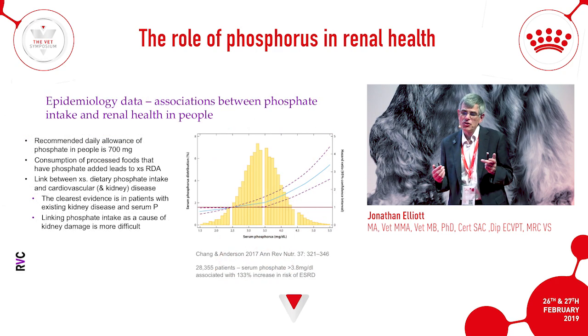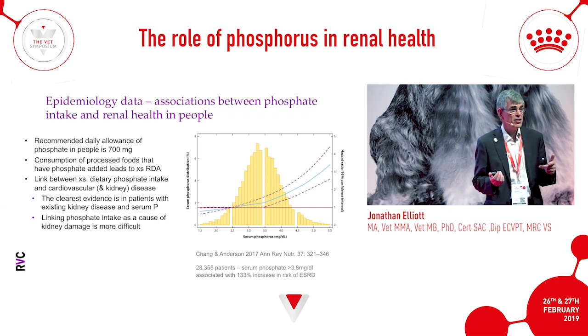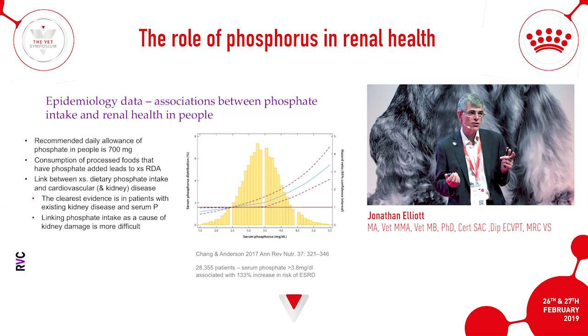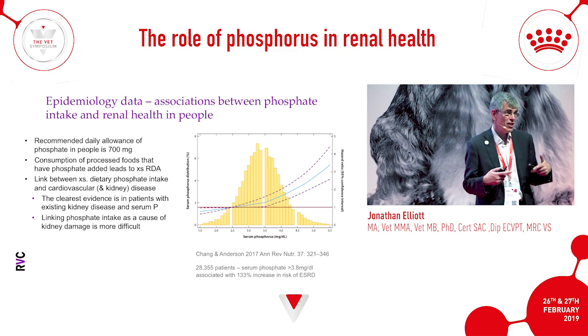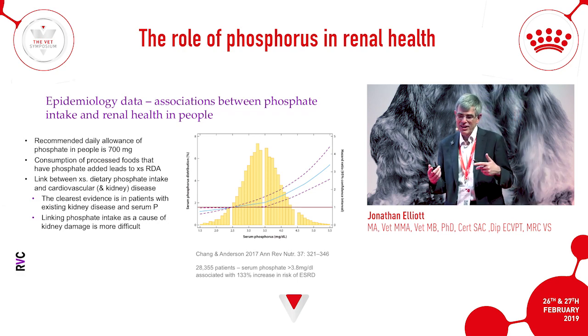So what epidemiological data are available that suggests that high phosphate intake is harmful? Well, in human medicine, the recommended daily allowance is 700 milligrams, and most people in the Western world exceed that recommended daily allowance. There is a link between excess dietary phosphate and cardiovascular disease in particular, and phosphate is involved in mineralization of the vasculature. So that's probably where that link comes from.